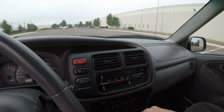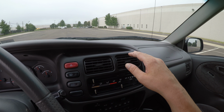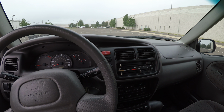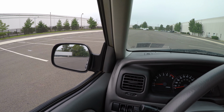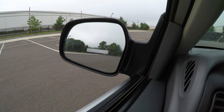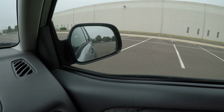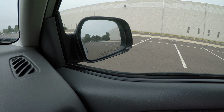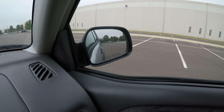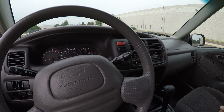Right, so the radio works. AC's blowing out very cold. All right, we're ready to go for a test drive. Oh, almost forgot, let's check our mirrors. Mirrors work.